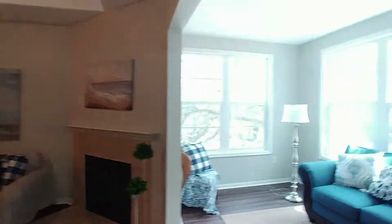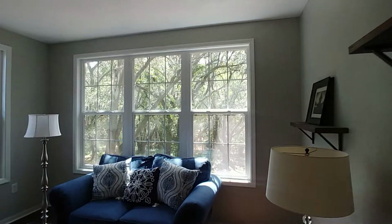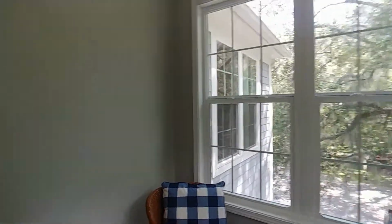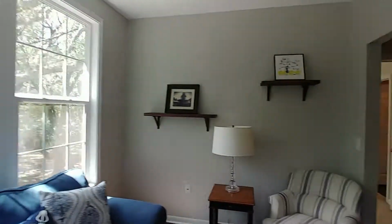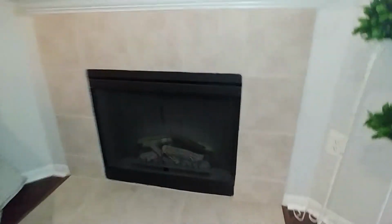As we go outside the bedroom, we'll take a look to our right again. So much light coming in, nice and private. As we go from the sitting room, open up into the living area, and you can see the kitchen there in the background. We also have a gas fireplace there.